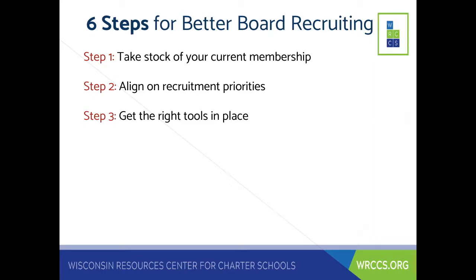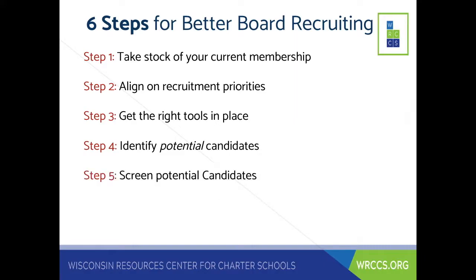Next, we're going to make sure that before we go out and start a recruitment, we've got the kinds of tools in place that we need to be successful in that effort. Once we're done that, we're going to use that job description and all this information to go out and identify the potential candidates to join our team. Once we've got, hopefully, more candidates than we have open seats, which is always the dream, we're going to screen those potential candidates and compare apples to apples so that we can make sure it's the right fit for the board and for the organization. And then once we do that, we're going to nominate and onboard them to our team.